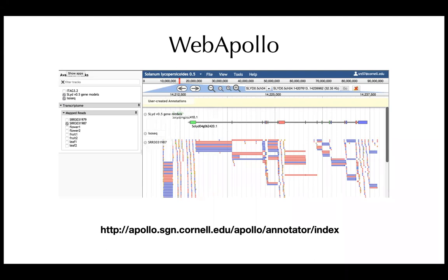So you can load RNA-seq data, Iso-Seq, whatever evidence you have as tracks, and then you can look at that supporting data to figure out if the gene model looks to be correct or if there are some problems. This is nice whenever you have a specific group of genes that you're interested in, making sure that the gene models were called accurately.